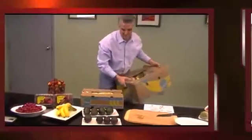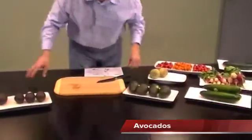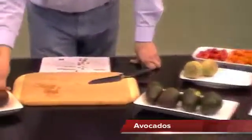We've got the 40-pounder and the 10-pounder. So I brought out some avocados. Avocados have gone up slightly in the last couple weeks, and I brought out a couple different types.